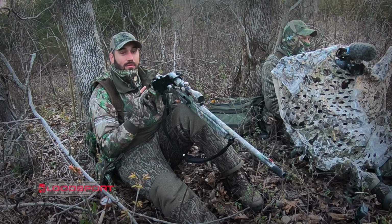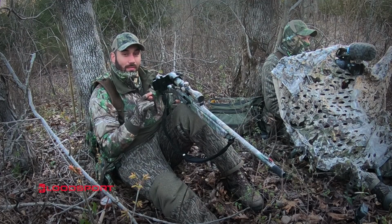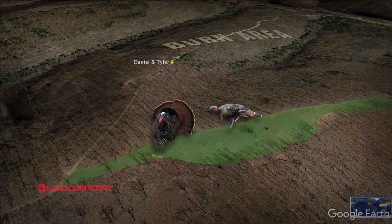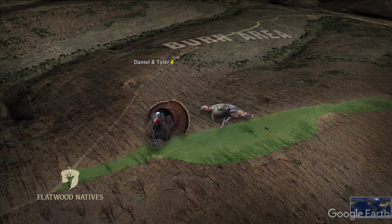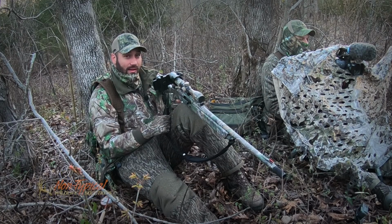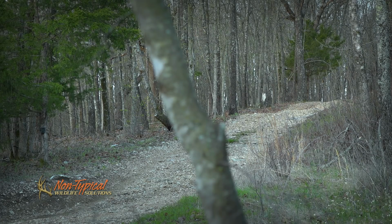Unfortunately, the toms have hit the ground. They've gone up the hill, top of the ridge, to Big Boom. But I think they're gonna swing back down later in the morning, be walking this road, so we're just gonna sit tight. They'll come by. Gotta stay positive.